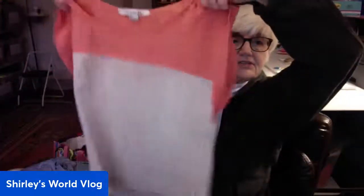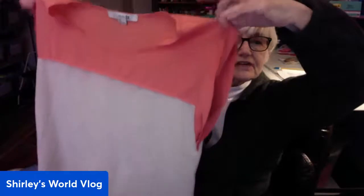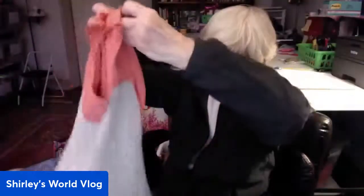Forever 21 again. Small. You can't get anything for these pieces, is the problem. This is just a little sleeveless or sort of cap sleeve pullover top.